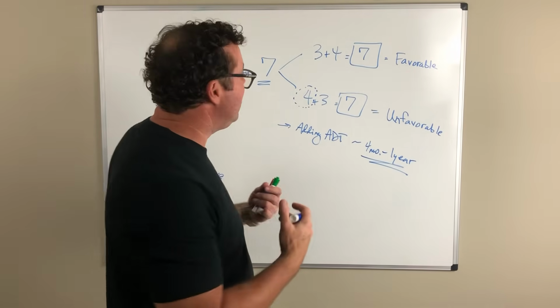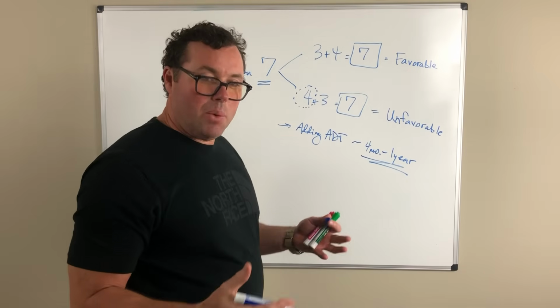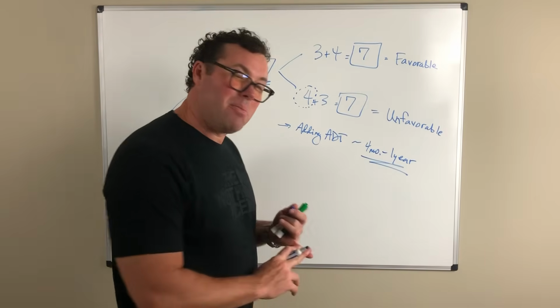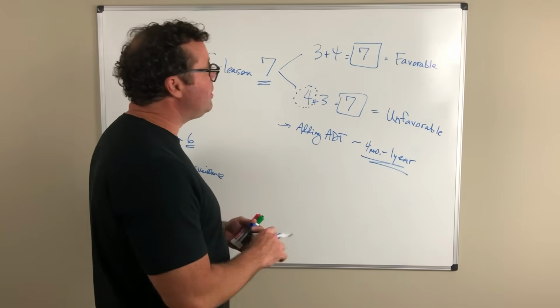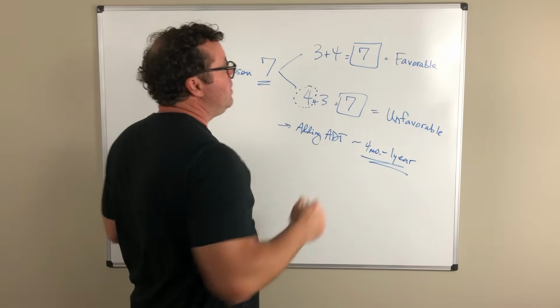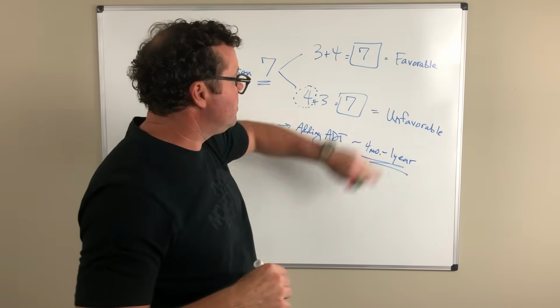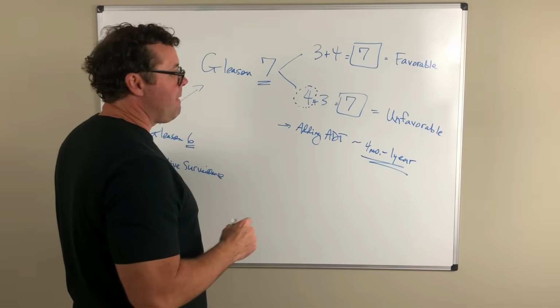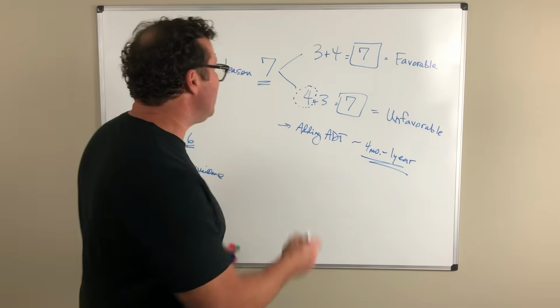for me personally, if I had a 3+4, in certain situations, I would consider proton beam. I would consider focal therapy. I would consider some of those, because the disease is less aggressive than this unfavorable one. So that's it. That's Gleason 7.